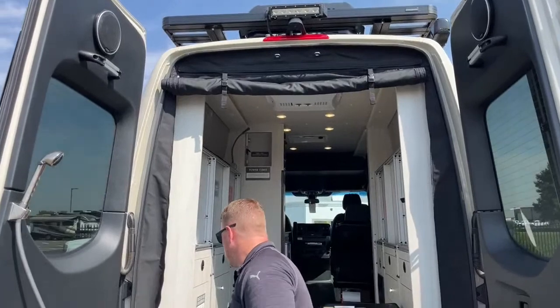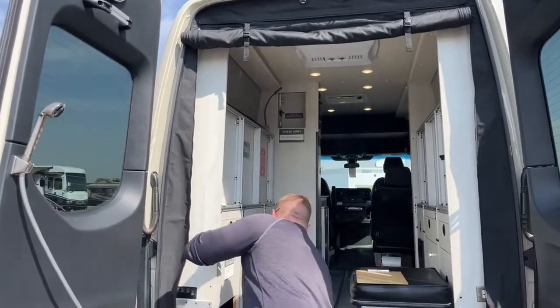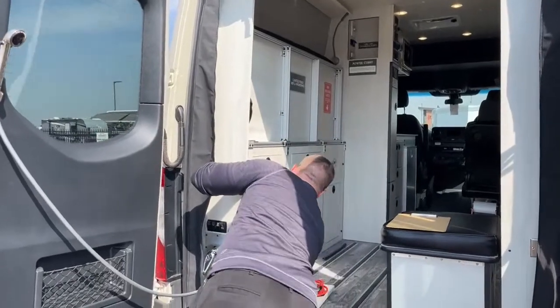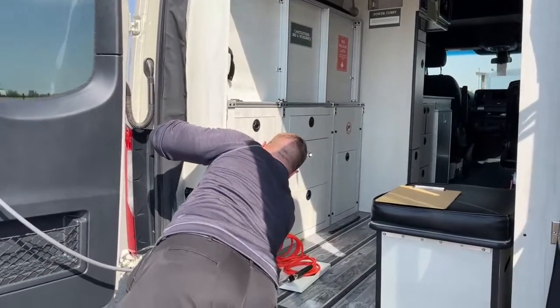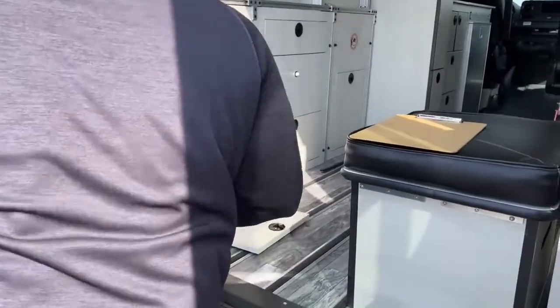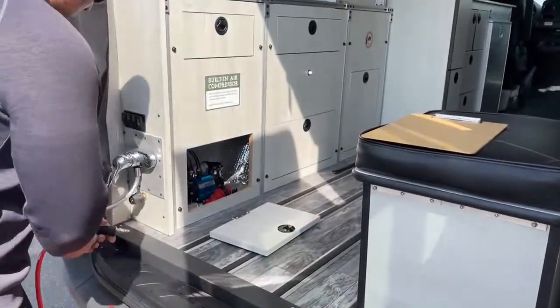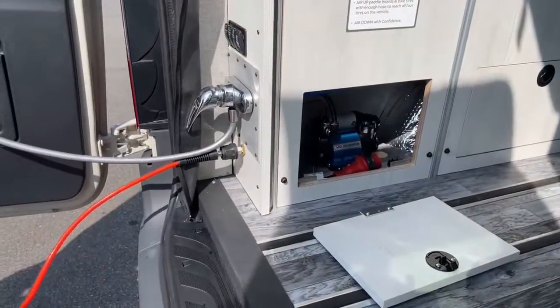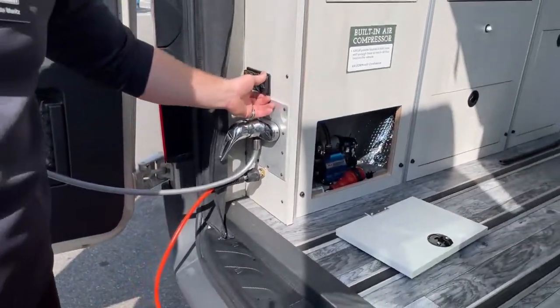So if we're out here working on our bikes or something, we have some light to do it. And then the last, and in my opinion, most important switch is going to be the ARB Air Compressor. So every Antero van Longs Peak model will come with the ARB Air Compressor. So what we have is just a little quick connect for the hose, and then right here is the switch to turn the compressor on.